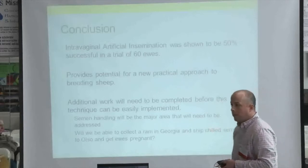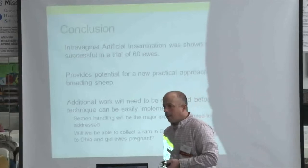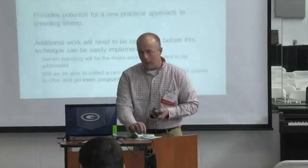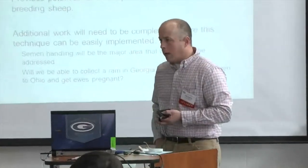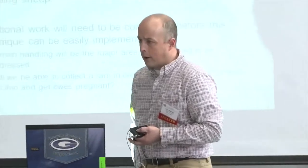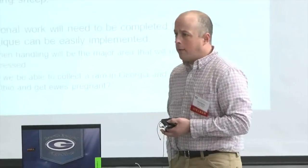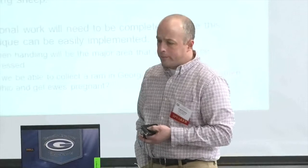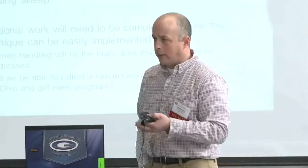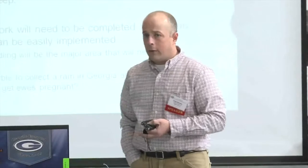Sure. What's the approximate cost per ewe of the progesterone implant and the possible anesthesia? Yeah, the CIDRs themselves cost about $5 to $6. And then the PG600 and the prostaglandin shot, probably about another $6. So I'd say roughly 12 to 15, and that might even include some of the miscellaneous expenses, like the pipettes and miscellaneous supplies. Any other questions?